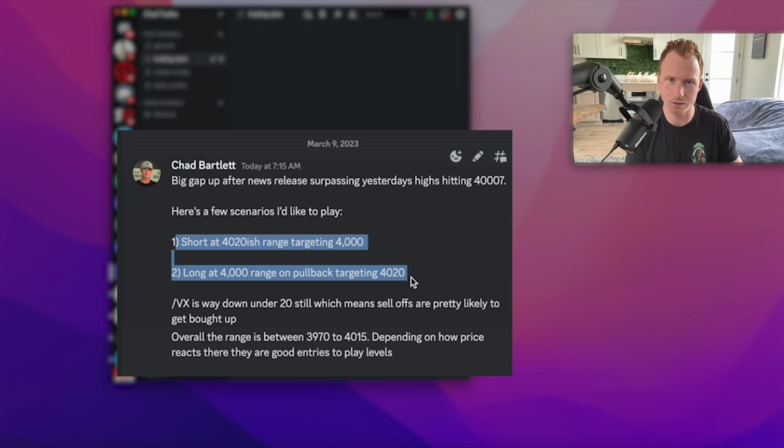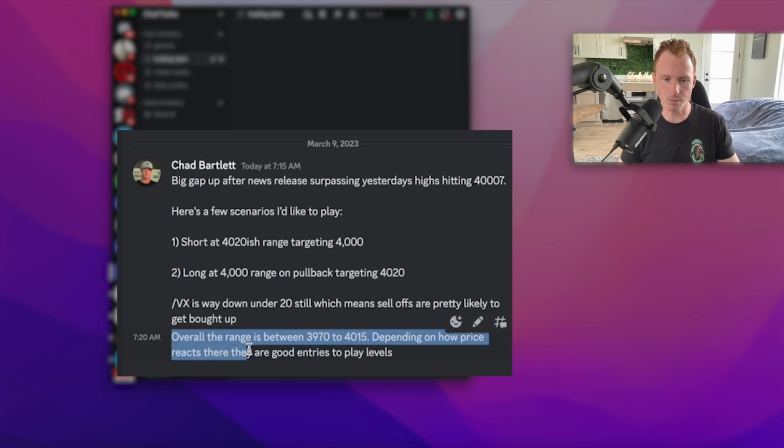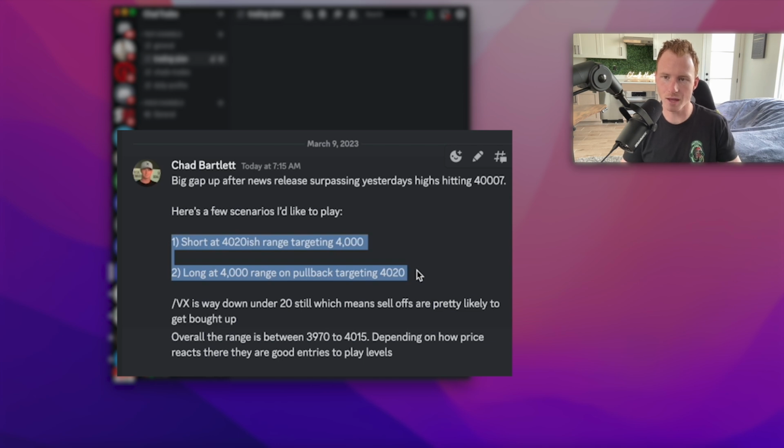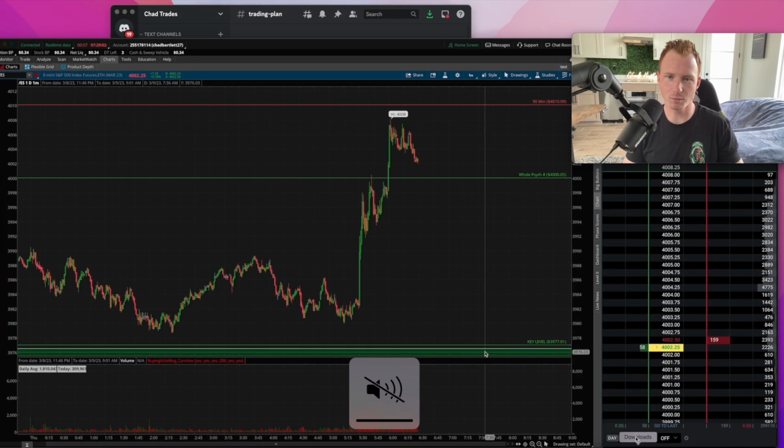I'll show you the charts in just a second. I also put on here some notes. VIX is way down under 20, which still means sell-offs are pretty likely to get bought up. Overall, the range is between 39.70 and 40.15, depending on how price reacts. They're good entries to play levels, right? So these are the two scenarios I was looking at right off the bat. The market opened 15 minutes after I wrote this, so let's pull up the recording and check out the chart and what price action was doing.